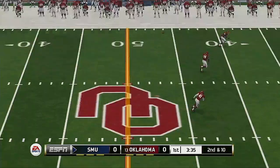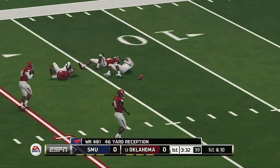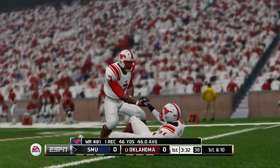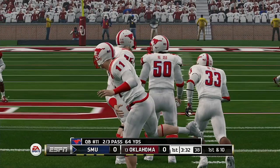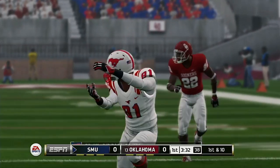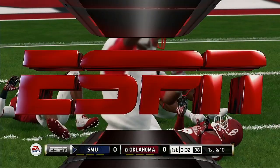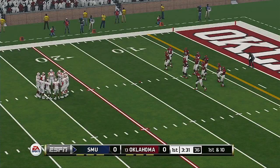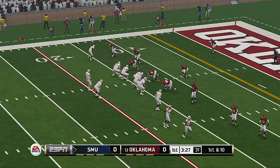Steps up. He lets it fly. Gets it. He's in space. He's tackled around the 14-yard line. The receiver found a hole in the zone and turned it into a first down. No matter what type of defensive coverage you have, there are always going to be holes. The best thing you can do is make those holes small so the quarterback can't get the ball in there. Now it's 1st and 10 with the defense trying to regroup after giving up the big pass.